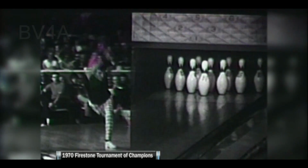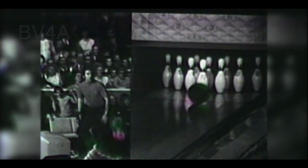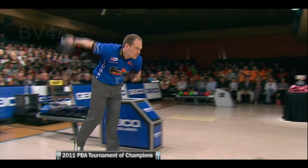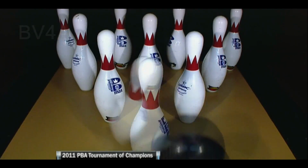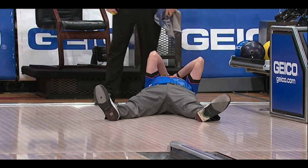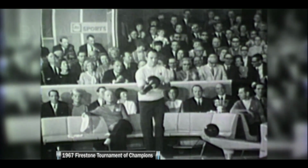Well, I think this is one of the most memorable moments in the history of professional bowling. Don Johnson's 299 in 1970 against Dick Richter, but it's that image right there of Don Johnson laying on his belly. Then in 2011, Mika Koivuniemi bumps the 10, nudges it. This was done against Tom Doherty, and Mika won a cool $250,000.